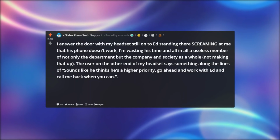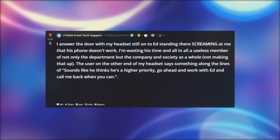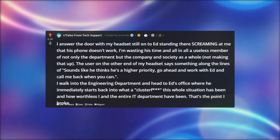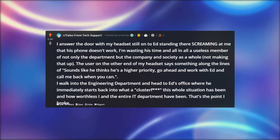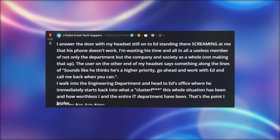The user on the other end of my headset says something along the lines of, sounds like he thinks he's a higher priority. Go ahead and work with Ed and call me back when you can. I walk into the engineering department and head to Ed's office, where he immediately starts back into what a cluster of **** this whole situation has been, and how worthless I and the entire IT department have been. That's the point I broke.